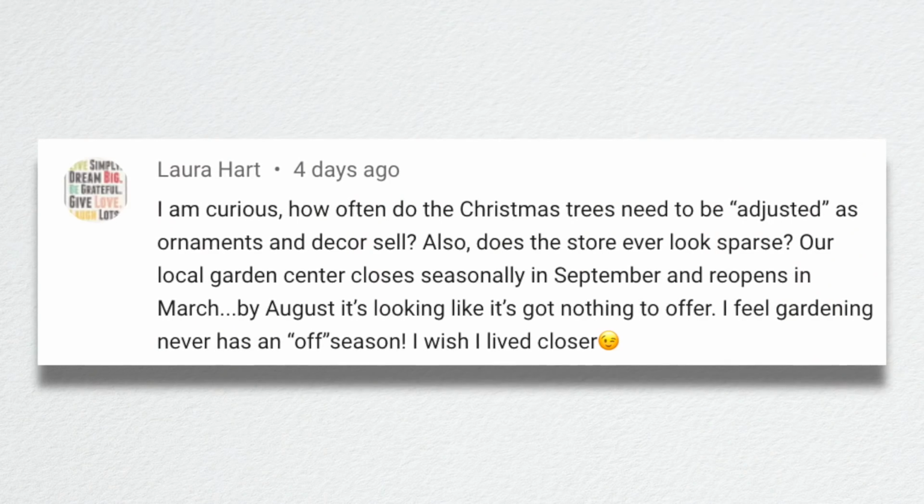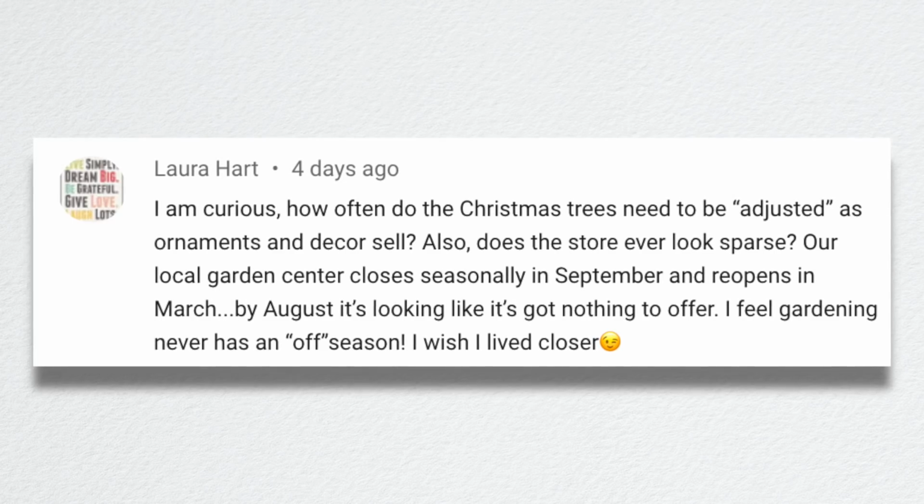Laura said, I'm curious, how often do the Christmas trees need to be adjusted as ornaments and decor sell? Often, honestly. It's not like an everyday chore, but it's maybe every couple of days. Either my mom or one of the ladies down there will walk through and just kind of fluff all the ornaments out. If there's anything in backstock, which they have nothing in backstock at the moment, they'll bring that out to kind of fill everything back up. It will start to look even more full though.